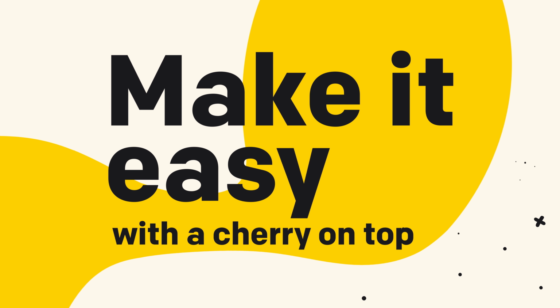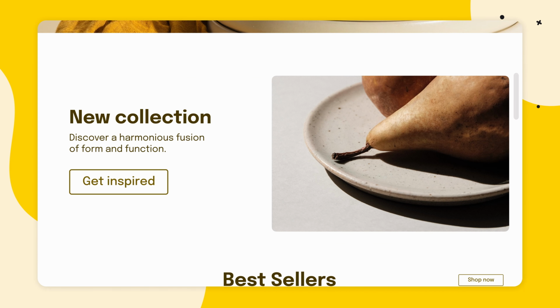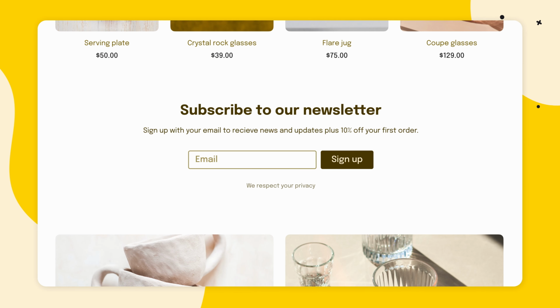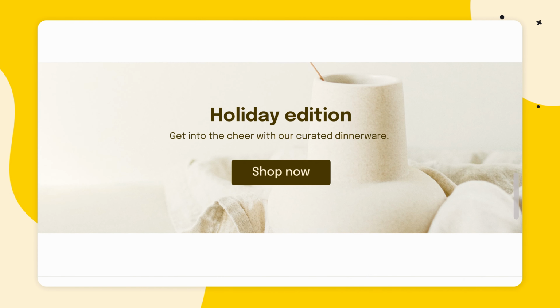Number 1, make it easy with a cherry on top. First, you need a great functioning e-commerce site. Your website is the welcome mat, the design is the entrance, and the usability and accessibility are the wires, the pipes, and the lights that no one notices when everything works great, but one hiccup and you have a lot of work to do. So, the user experience of your e-commerce website needs to be perfect to an inch.